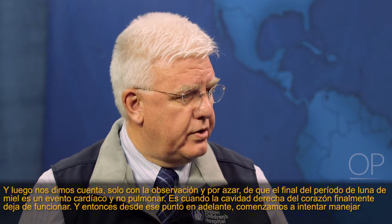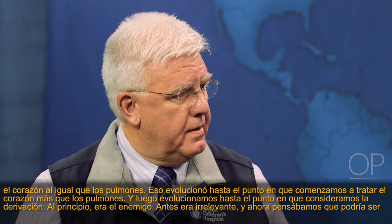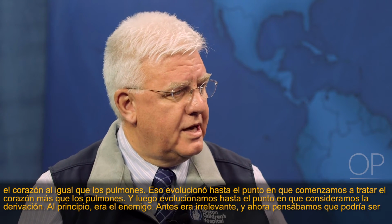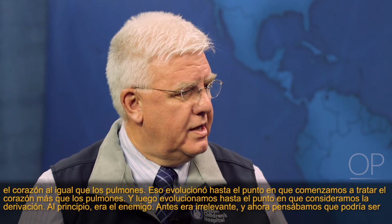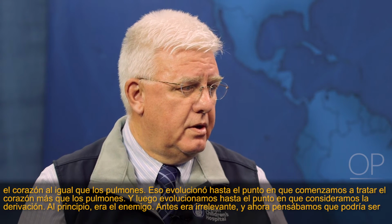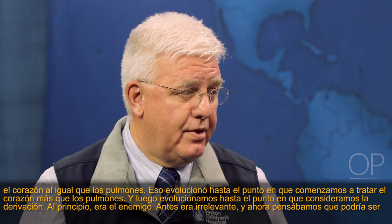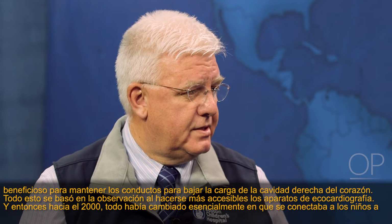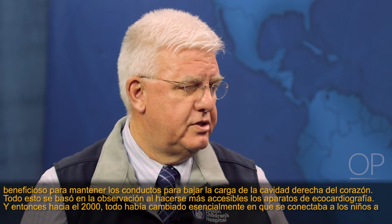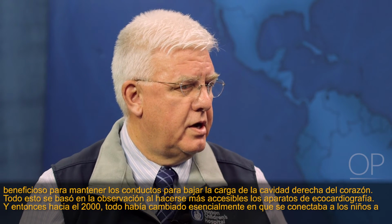And so from that point on, we began to try to manage the heart as much as the lungs. That evolved to the point where we began managing the heart more than the lungs, and then we evolved to the point where we considered the shunt. Initially it was the enemy, then it was irrelevant, and now we thought it might be beneficial to maintain the ductus to unload the right heart. All of this was based on observation with more frequently available echocardiography.